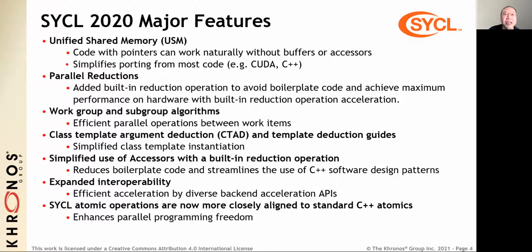SYCL 2020 presents a major step forward, featuring over 40 new additions and improvements, including unified shared memory for pointer-based programming convenience, parallel reductions, workgroup and subgroup algorithms, improvements to atomic operations, class template argument deduction or CTAD, and deduction guides, simplification of accessors, expanded interoperability with different backends.